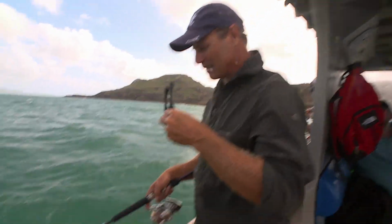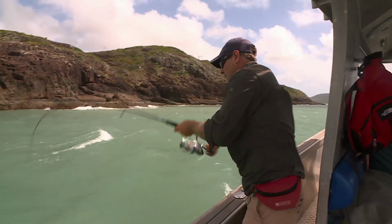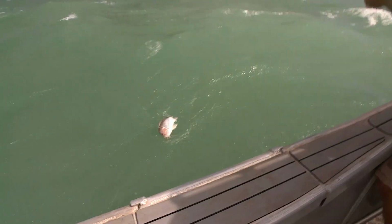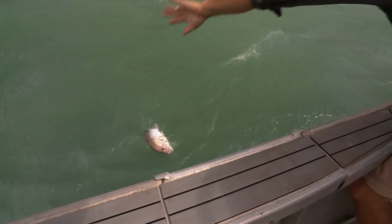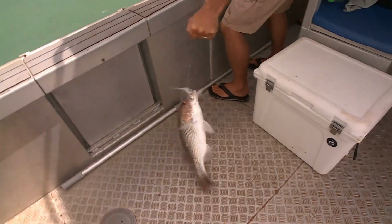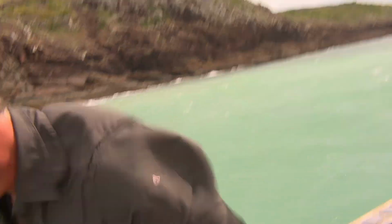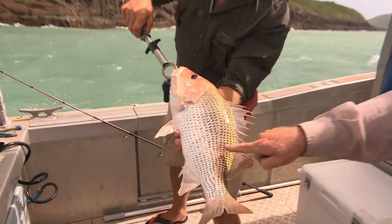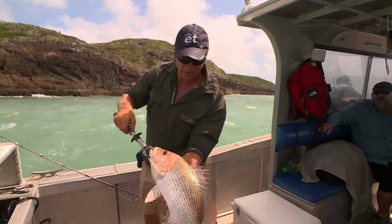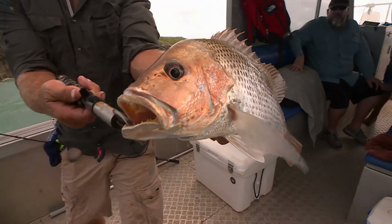Whoop, I'm getting a bite. Oh, here he goes. Oh, there we go. Nice finger mark. Woo! Nice one. Clean water, you can still see a little bit. Yeah, just slightly. Big toothy critter. And hopefully the first of a few.